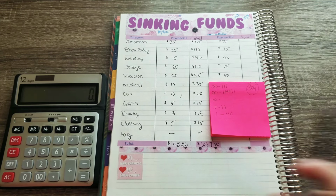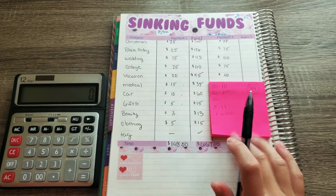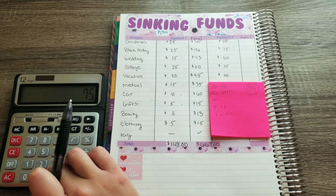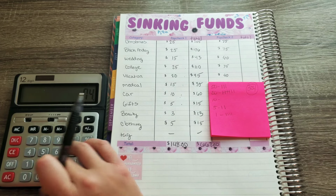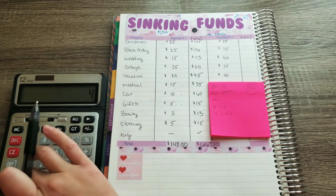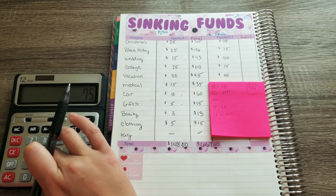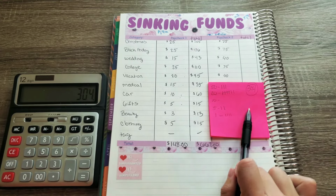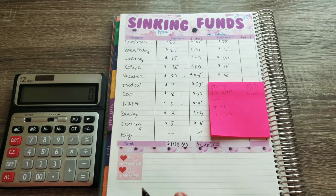All right, you guys. So I put it back into my calculator and it came up to be $304 also. So 74, 75, 40, 75, 40. All right, $304, $304. So that is perfect. And then the rest will come from here. All right, so we are going to run to the bank and then we will get to stuffing again.